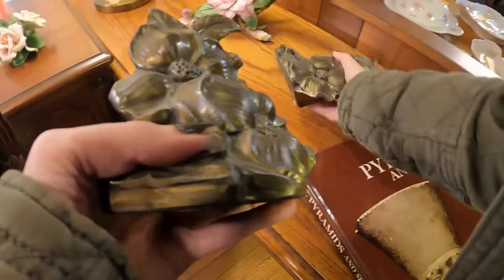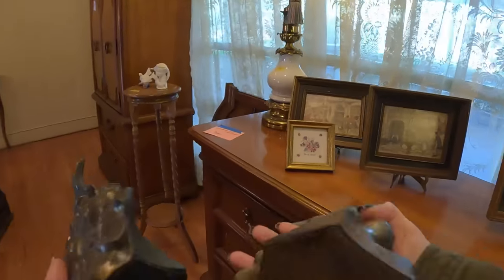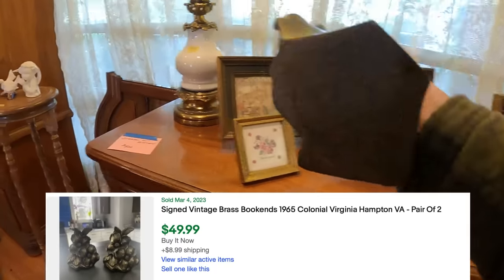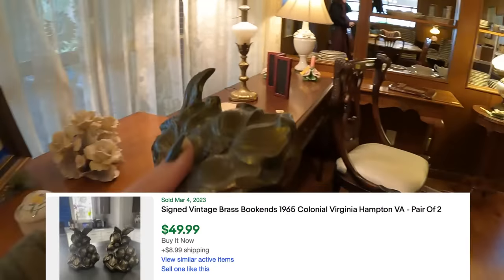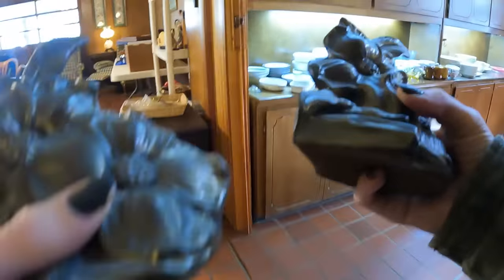These are cool little brass floral bookends for $5. They're marked 1965 Colonial Virginia in Hampton. Well, Hampton, Virginia. Double Virginias. Those are pretty sick.